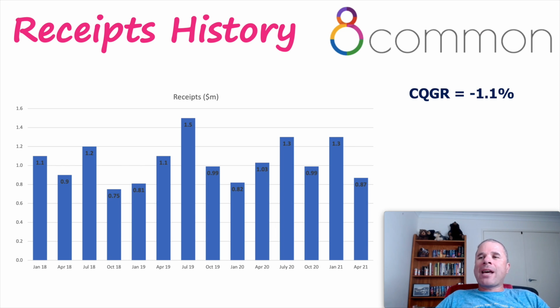In fact, if you do calculate the compound quarterly growth rate in receipts from January 2018 to April 2021, it is negative 1.1% per quarter. So the only way I'm going to get interested in 8common is if I start to see case receipts start going up on a consistent basis.